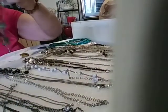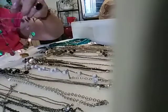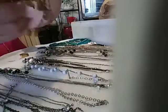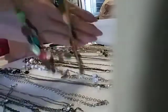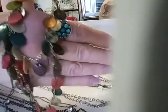I don't know, this is a mess. So let's see if I can untangle this one. Okay, this is a two-string or three-string type of necklace, and it's a little bit tangled right now, but you have an idea what it is. It has no name, but it has very pretty colors. Look at the colors.